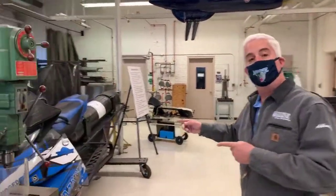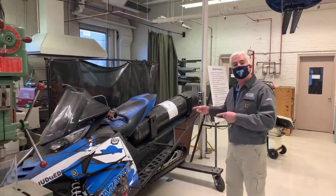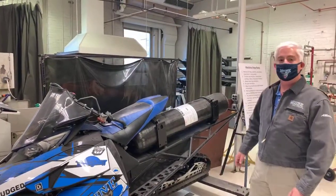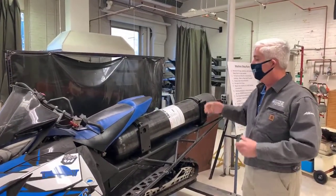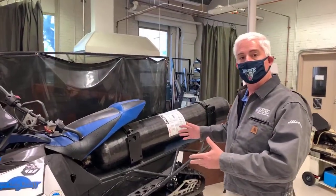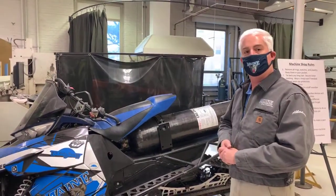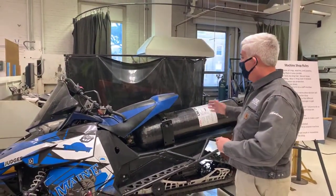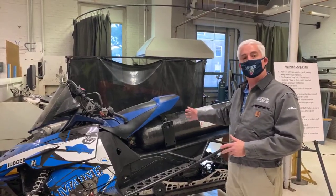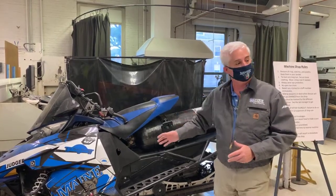This, believe it or not, is not an afterburning snowmobile. We took a 2006 Arctic Cat, we ripped the back seat off, and we installed 3,000 PSI natural gas. This is an exceptionally clean burning sled. This produces about 1% of the pollution of a standard sled. So we took this to Detroit. We have gotten competition wins with this. Very nice project that we did for a number of years.